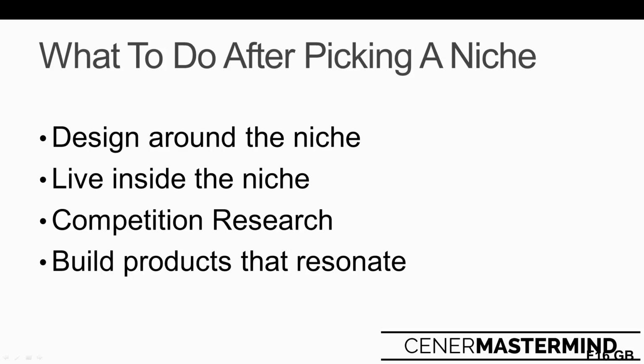Then, as you're doing that, designing is one portion of this, and that is living inside the niche. And that means you want to act like a potential customer, more specifically like one of your potential customers, right? You need to put yourself in their shoes, and again, hopefully you kind of already are in their shoes if you're in that niche yourself or if you have passion about that niche. But you need to live inside. You need to see what they see, right?